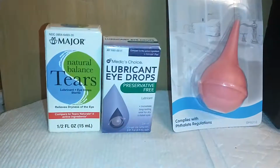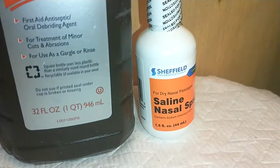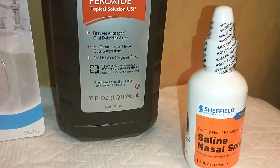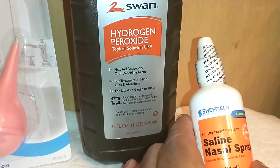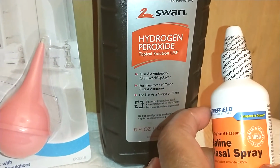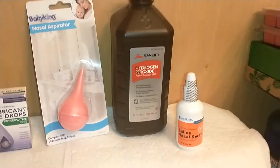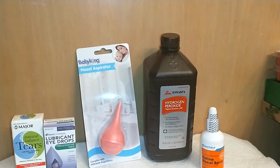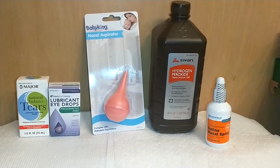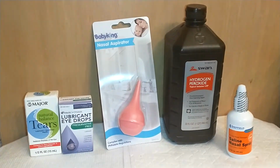So that's for my eyes. This is for my ears. And this is for my nose. This is Sheffield Pharmaceuticals, and we've heard of Dr. Sheffield. It's a nasal saline solution containing sodium chloride, 1.5 ounces. And it compares to Ocean, which is a name brand I am familiar with. So there you have things for your eyes, ears, and nose. And I will continue on with some things that I use for my skin issues.